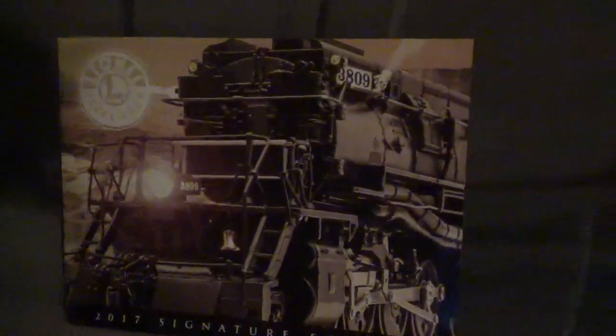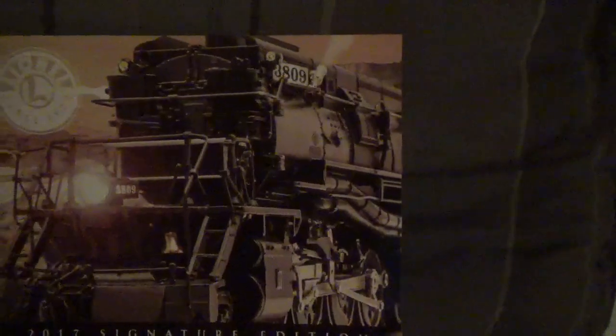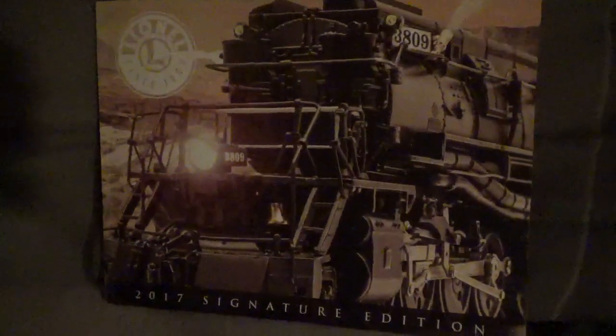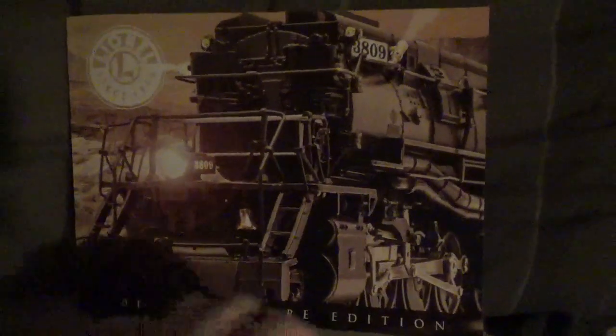So today I'm going to review two catalogs. This first one right here is the 2017 Signature Edition catalog from Lionel. So when you open the page, yeah, you can read the introduction.